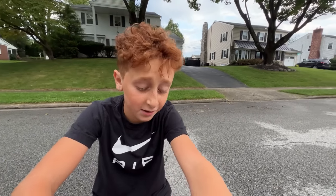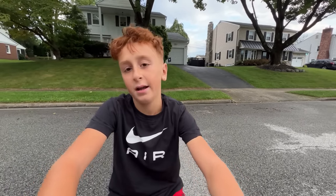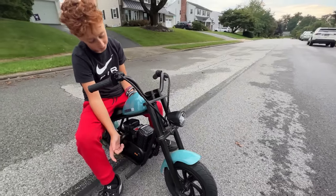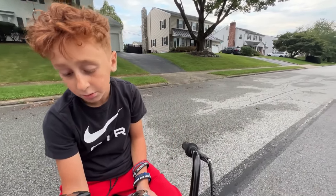Depending where you get it from, it's $300 to $400. Amazon got it with a coupon for $100 off. But this is real cool. Like the lights, the smoke. Smoke is my favorite. I think it would make a great gift. Great Christmas gift. Birthday gift if you want to spend that kind of money for a birthday. This is a great gift. Would you buy it for your kid for a gift?